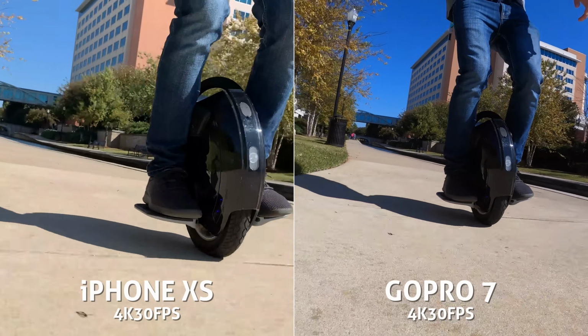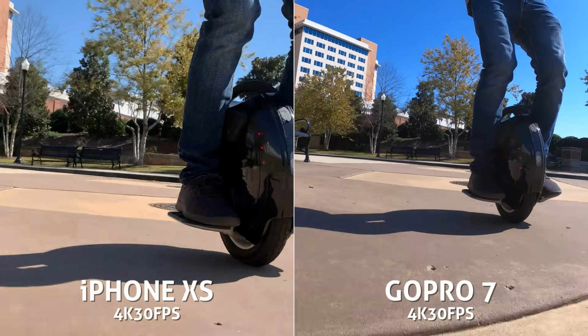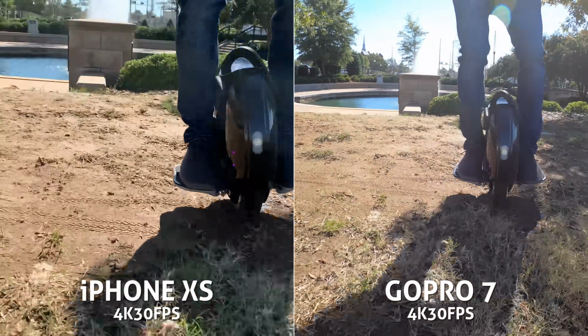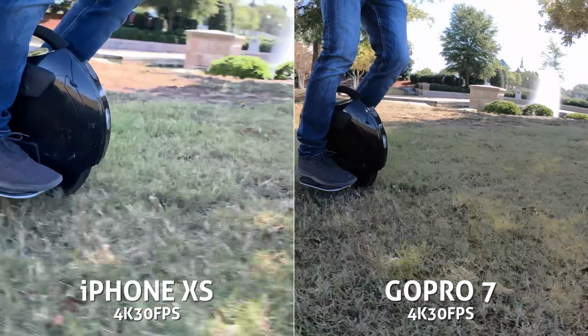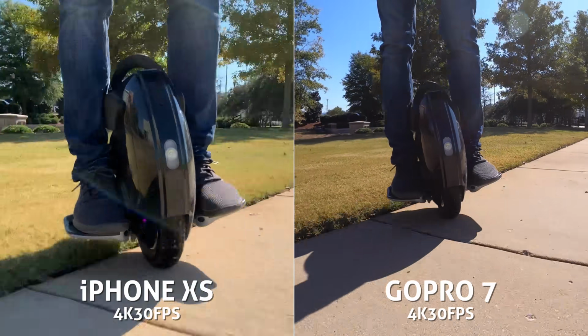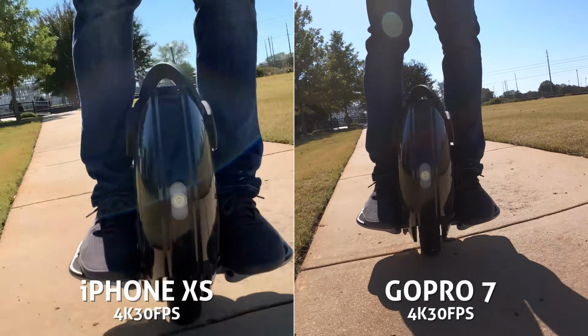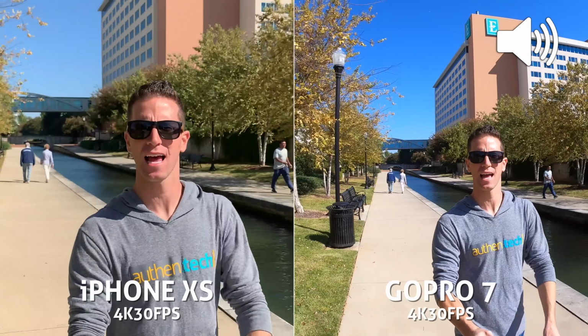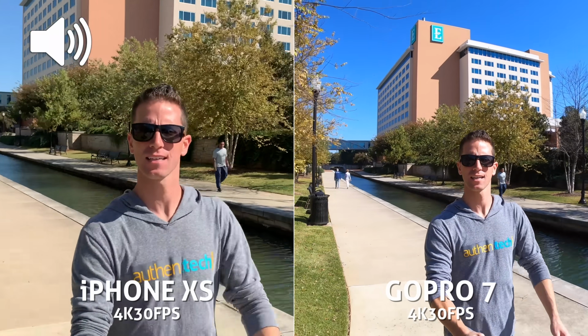Again, I'll mention it here as well. I think there's a time and place for each of these cameras, and both have unique traits and purposes. It's still fun and thought-provoking when we place them side by side to see how they stack up. We can also see the pros and cons of each and what they can learn from each other. This is 4K 30 FPS walking stabilization test.